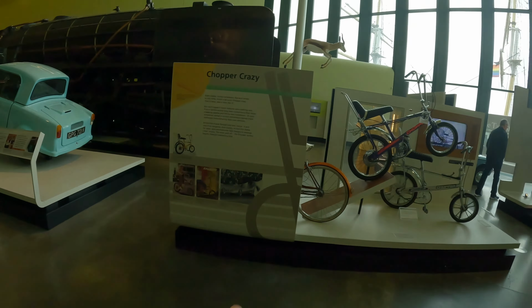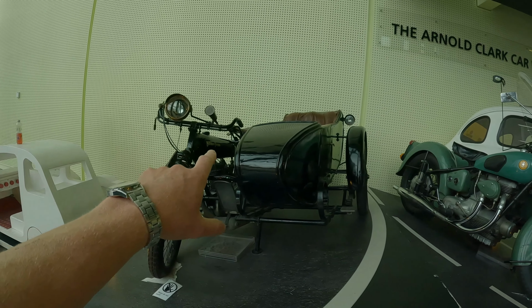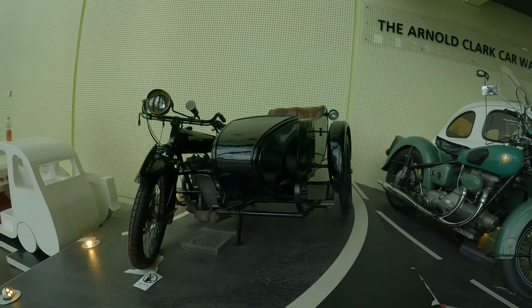Rally choppers, get in. Chopper crazy. I'm liking these sidecar setups. This one from 1922, a bit more precision. Never heard of it, but it looks awesome.